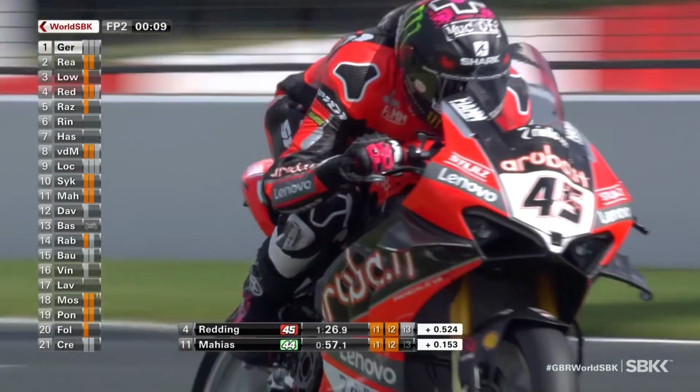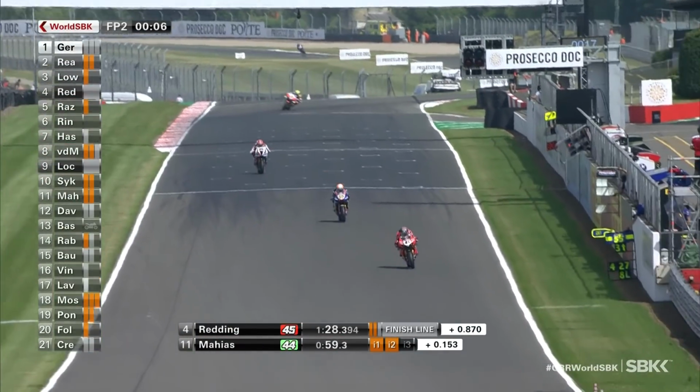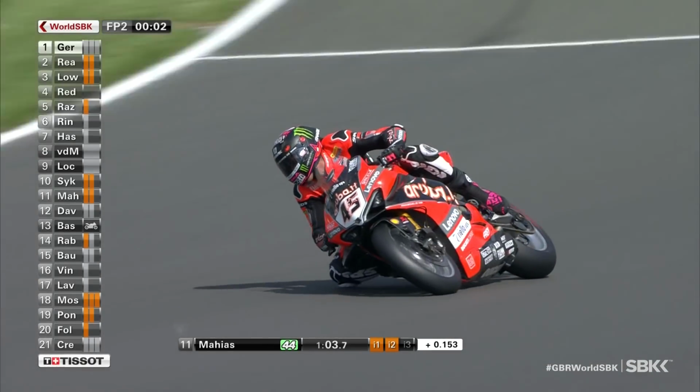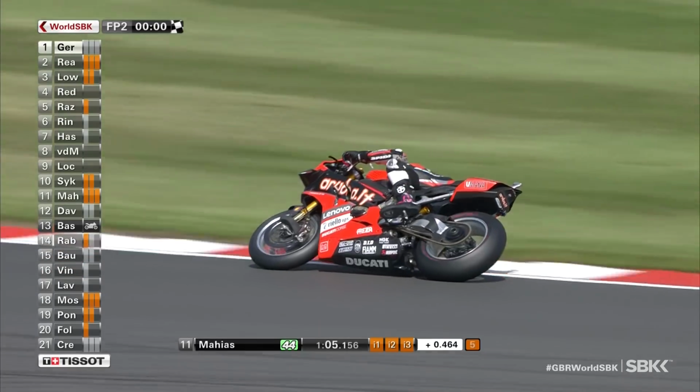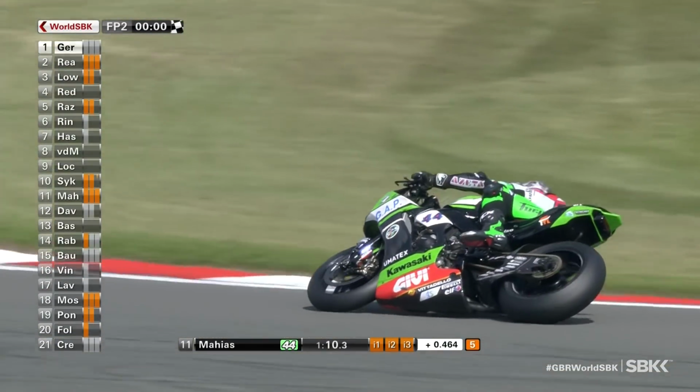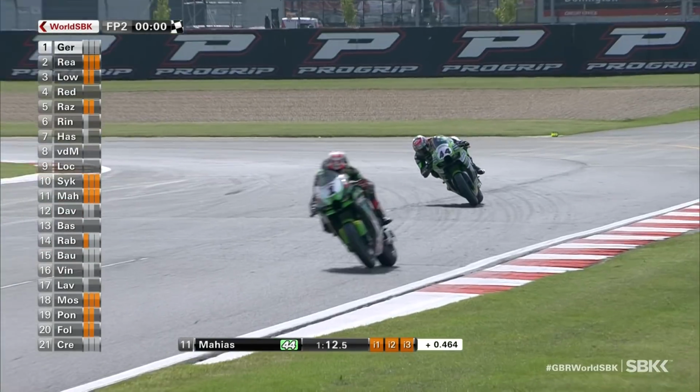Looks like that lack of adhesion flag could be up at the Foggy Esses there, so maybe someone's just run through the Esses a little bit and kicked up a little bit of gravel. Checkered flag about to fall, so the riders who've already started their latest lap will get one more timed in. Toprak Razgatlioglu might be relying on that if he wants to go back to the top.